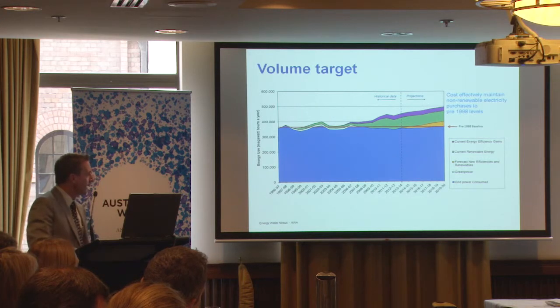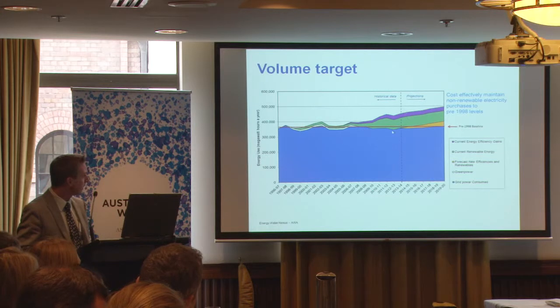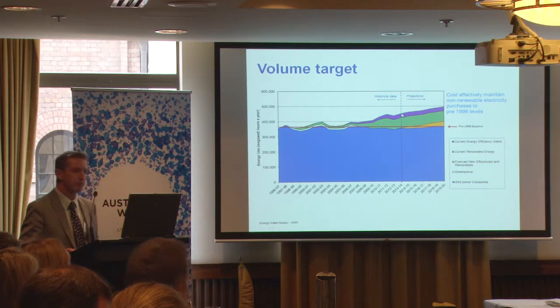So Sydney Water has a target to maintain energy use below the levels in 1998. That's grid purchased electricity use, and you can see the dotted line here, that's where we're up to now, and this green bit represents the energy that is being produced by renewable energy, and the bit in purple is the energy that we're saving in terms of energy efficiency. So if we didn't implement both of these programs, we'd be up here around about 450,000 megawatt hours a year.